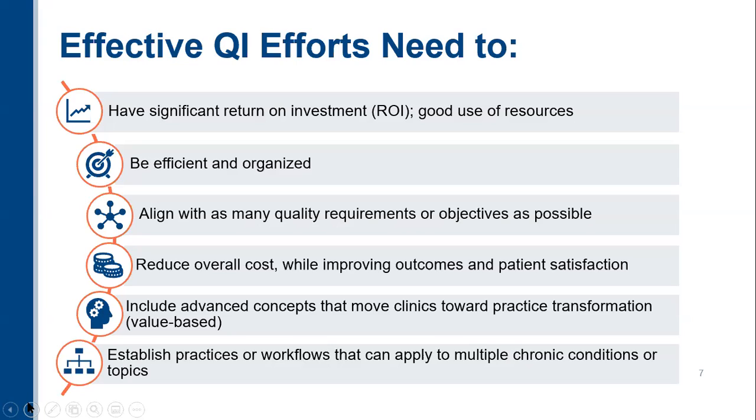It's looking at how we can really utilize each one of our staff members in a strategic way that allows them to practice at the very highest level of their license. By doing that, we need to be efficient and we need to be organized. Having a documented process in place ensures that no matter if you have staff turnover or if you create new projects, everyone on the team knows what the goals are so they know how their work impacts the goals of the company. Align with as many quality requirements or objectives as possible.